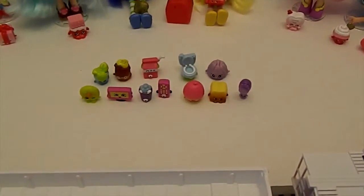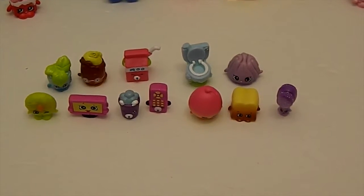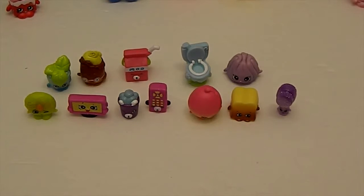So my favorite this time, oh, I don't know if I can pick a favorite. Well, there's so many awesome ones. I love the June Balloon and Tammy TV and Rita Remote and the Brush. I think they're all good. Let us know which one's your favorite. And thank you so much for watching. So glad that our Shopkins Express brought them back so that we could show them to you.